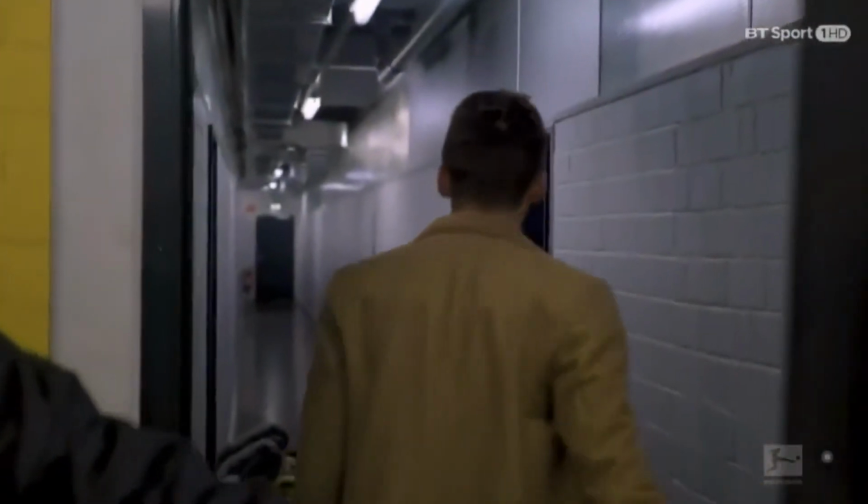Yeah, it's something else. I think there were 81,000 here today. This stadium packs in the biggest crowd in Germany. It's incredible. When it gets really loud when we score a goal, I have to say, it can make your ears ache. Quite a unique stadium.